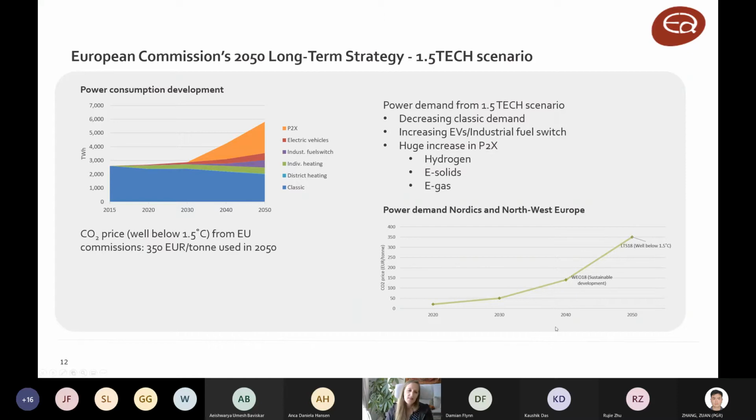And one important, clearly obvious thing that was part of this 1.5 tech scenario is that there's a very large amount of power to X in the system expected in that development. It's also a net zero scenario in the power sector. So it's quite an ambitious scenario all in all.